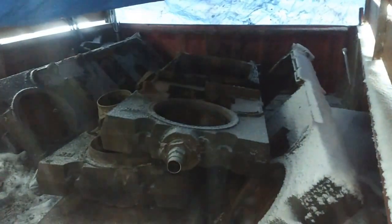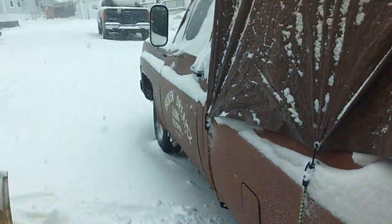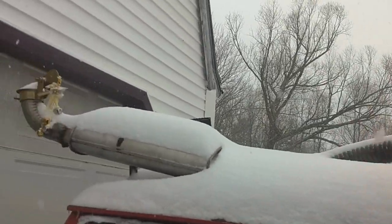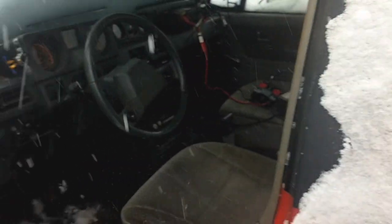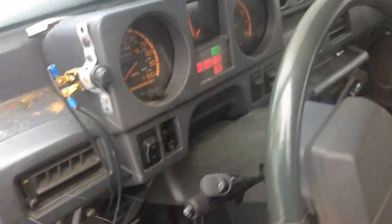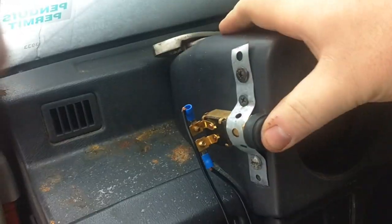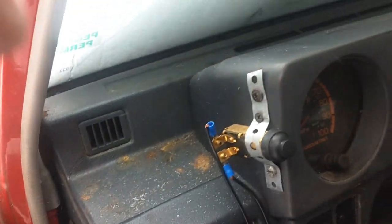Mostly snowy. I just hate shoveling the back out, so I covered her up. Spend the money on the nice Tractor Supply button. It already doesn't work.